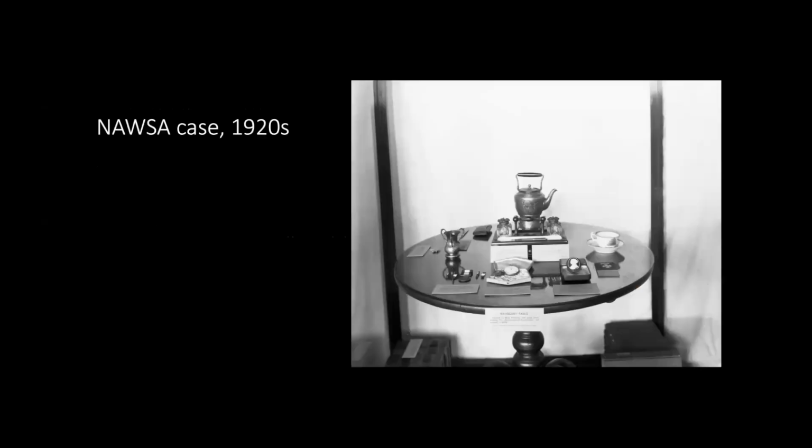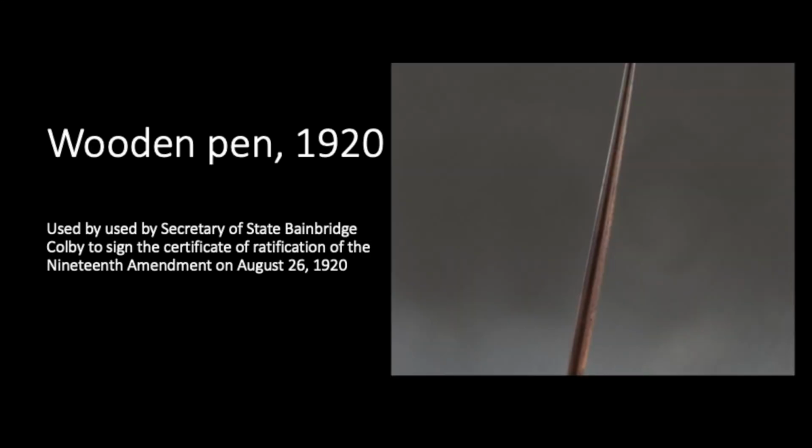By the fall of 1919, the Smithsonian was ready to place the objects on exhibition, but NASA told them to wait. They wanted the exhibit opening to coincide with the ratification of the 19th Amendment. So a year later, in the fall of 1920, and joined by a few last-minute objects, like the pen used to sign the ratification, the NASA collection went on display. The Smithsonian's annual report refers to it as Mementos of Susan B. Anthony and Objects Illustrating the History of the Women's Suffrage Movement in the United States from 1848 to 1919.